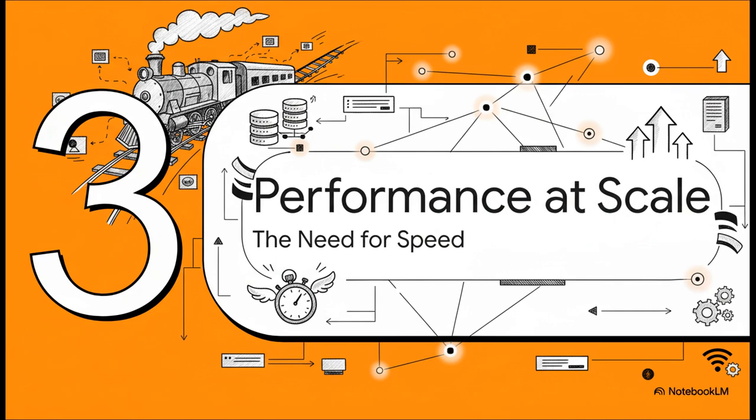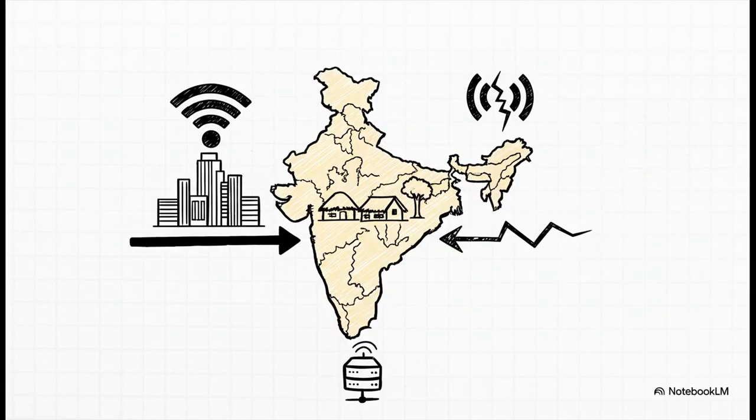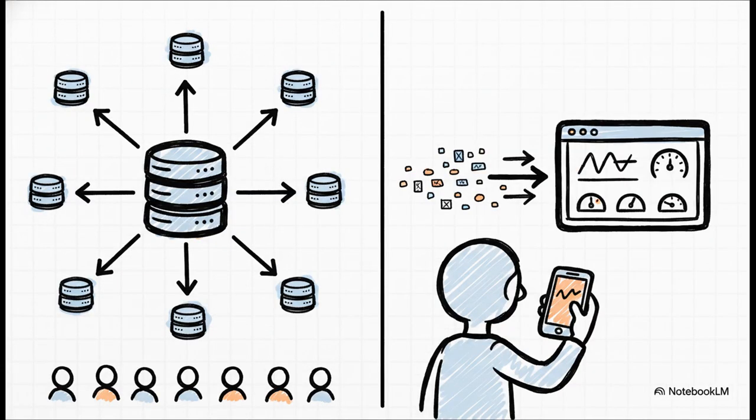Okay, having a great foundation is one thing, but making it feel lightning fast for over 1 million people spread all across a massive country? Well, that's the next layer we need to dig into, performance. And this really gets to the heart of the problem. How do you make sure that someone booking a ticket way out in a small town gets the same snappy, responsive experience as someone in a big city with super fast internet? Well, they tackle this with a one-two punch.